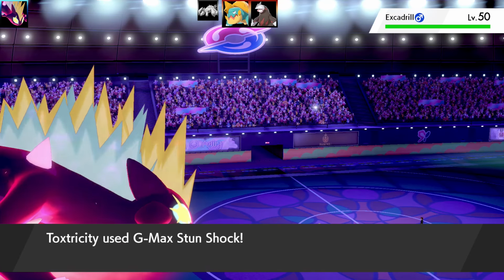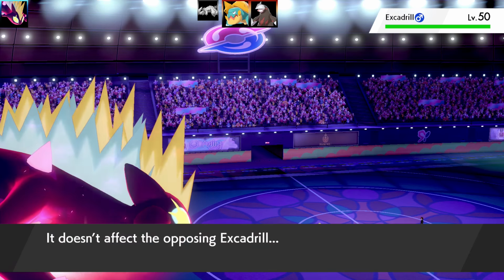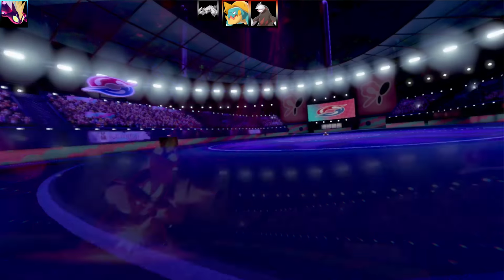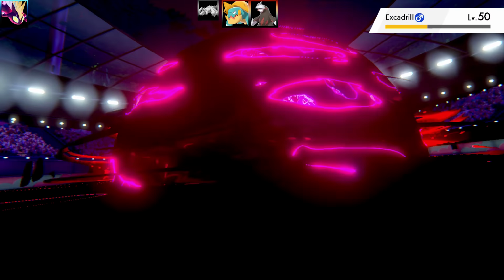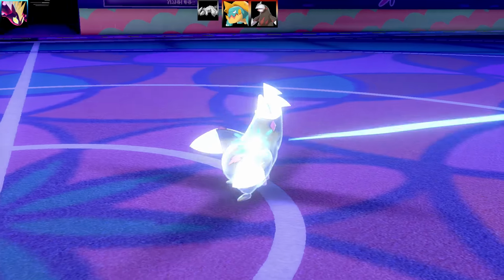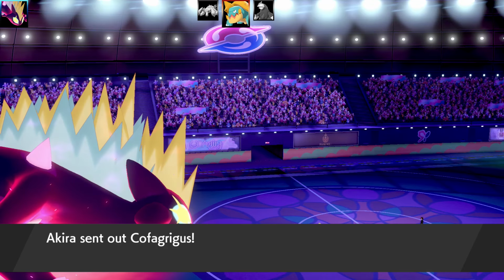So Excadrill is going to come in there, and obviously they're not going to get affected by that. So I knew there was a chance of that swapping in. I was like, okay, I can at least go for Max Darkness, and that's going to get rid of their Excadrill anyway. So it didn't even matter. They pretty much had to sacrifice a Pokemon there. So I'm off to a pretty good start against this team.